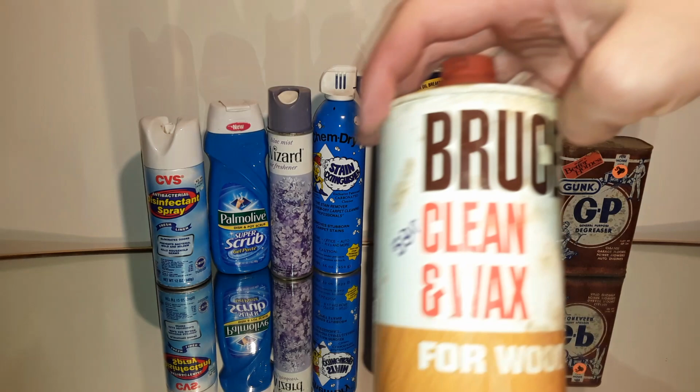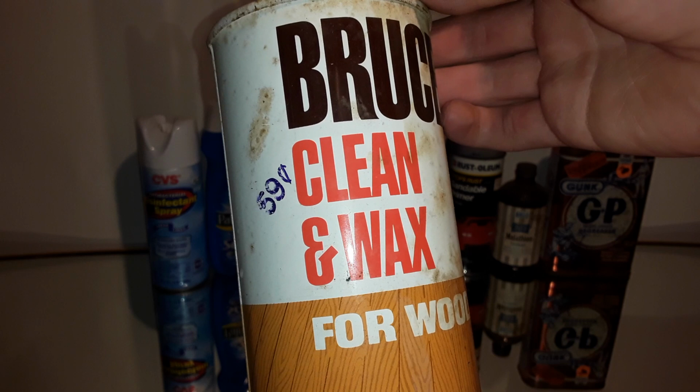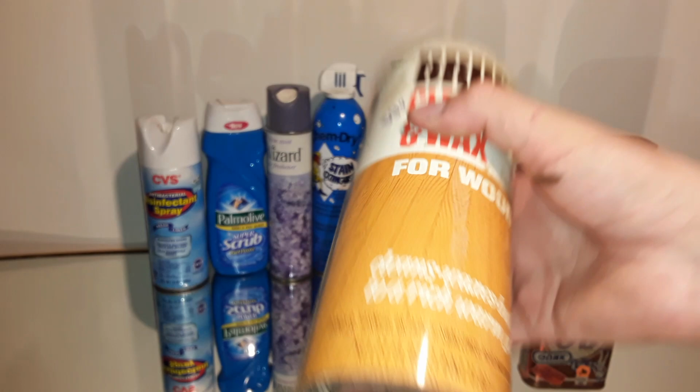Next product I have is Bruce Cleanin' Wax. It sold for 59 cents. That's a huge container for 59 cents.